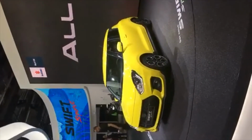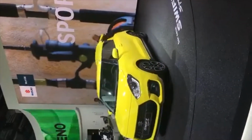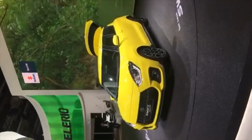Is the Dzire having more rear seat space compared to the Swift? Yes, it does. It has a longer wheelbase than the regular Swift, and that has enabled it to have better rear leg room.